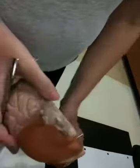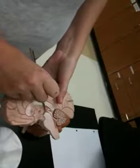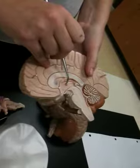So you make sure that you can do it both ways, because I find that sometimes students can only see it sideways, or they can only see it like this, and then they can't identify it on the practical. So make sure you look at it from the side. The thalamus we've already looked at. Here's the place where it joins. The massa intermedia is in brown here.